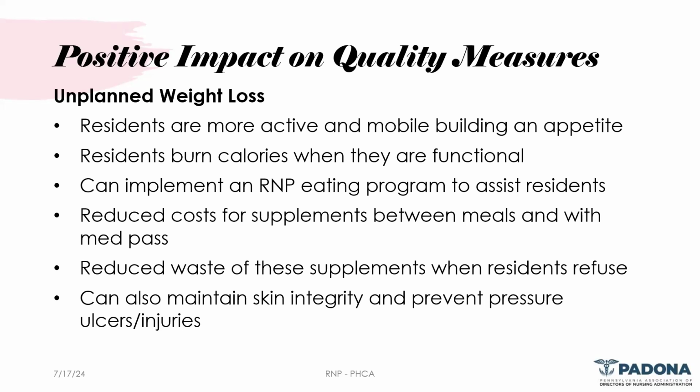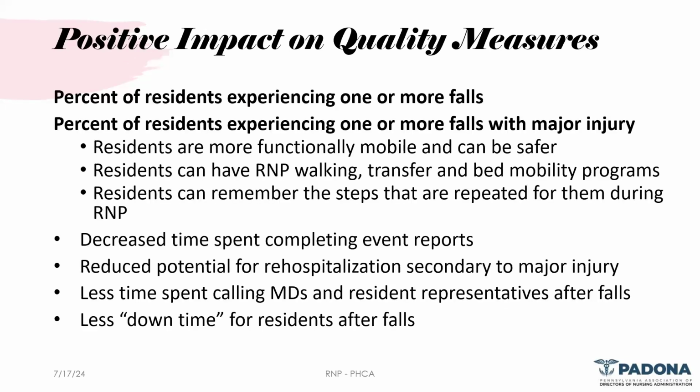If the resident maintains their weight and doesn't lose weight, remember that if we have less between the skin and the bones, there's not that fat in there to cushion the area between the skin and the bones, we're more likely to get a pressure injury or a pressure ulcer. So increasing their weight and keeping them active so that they want to eat more is also going to reduce the pressure ulcers and injuries.